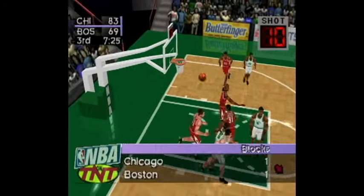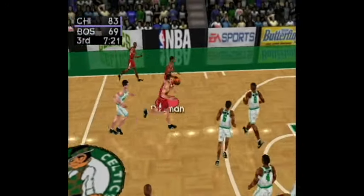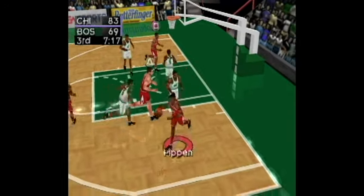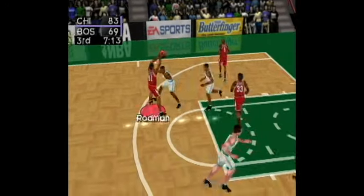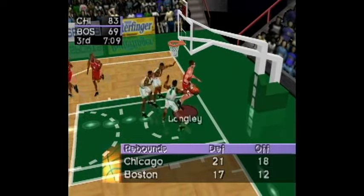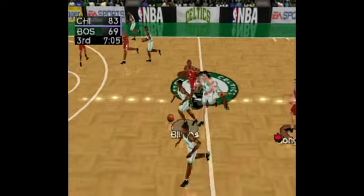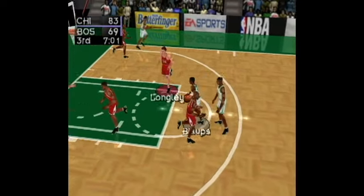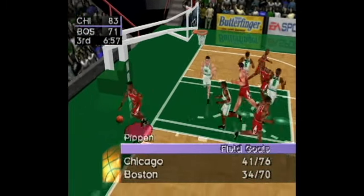Billups to Walker. With the hook. Number 23 makes an outstanding block. Longley to Rodman. From the left side to Pippen. To Rodman. To Harper. He takes the jumper. Can't find the hole. Billups with the steal. Billups goes up with the jumper. Sinks the shot.